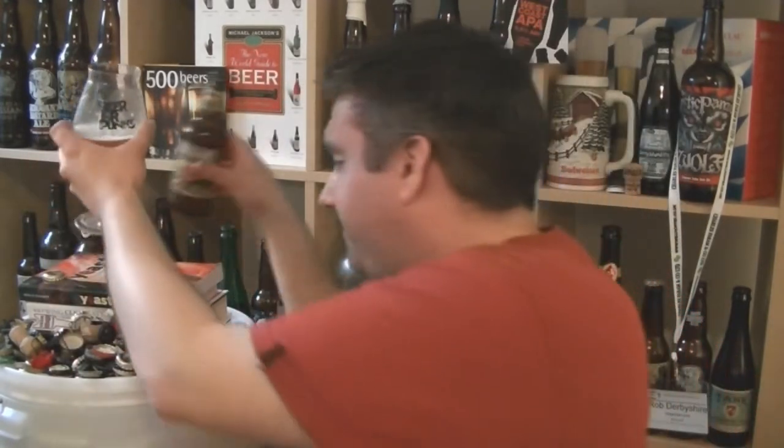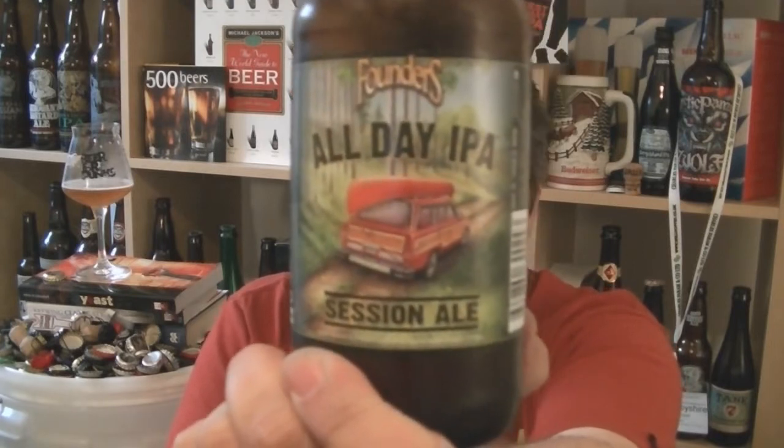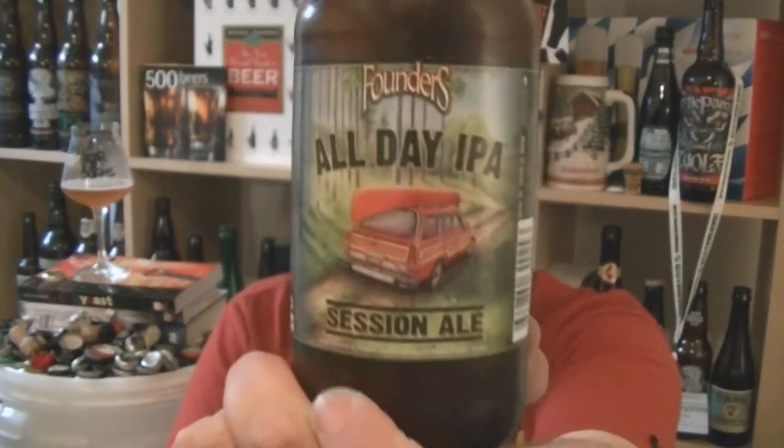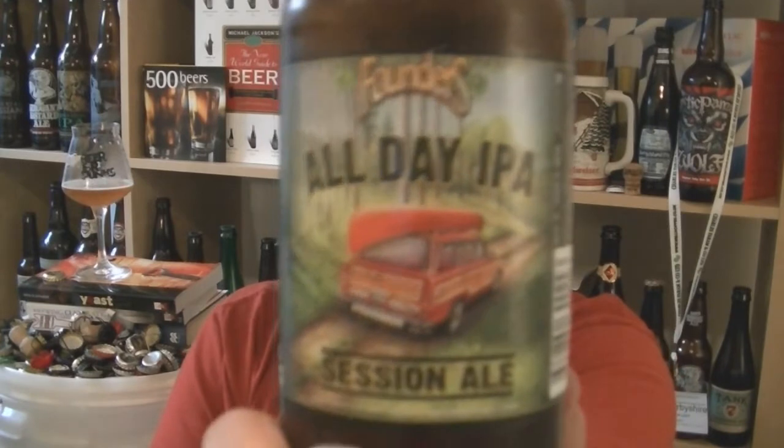That is fantastic. I've got to buy more of this. I've got to drink more of this. I am so happy that this beer is in this country. I'm going to buy some more. Thank you, James Clay. Thank you, Founders, for deciding to sell your beer in the UK, because if not, I would probably never have drunk this beer, and I have now, and I'm a better person for it, because it's bloody lovely. Founders All Day IPA Session Ale at 4.7% ABV, Grand Rapids, Michigan.